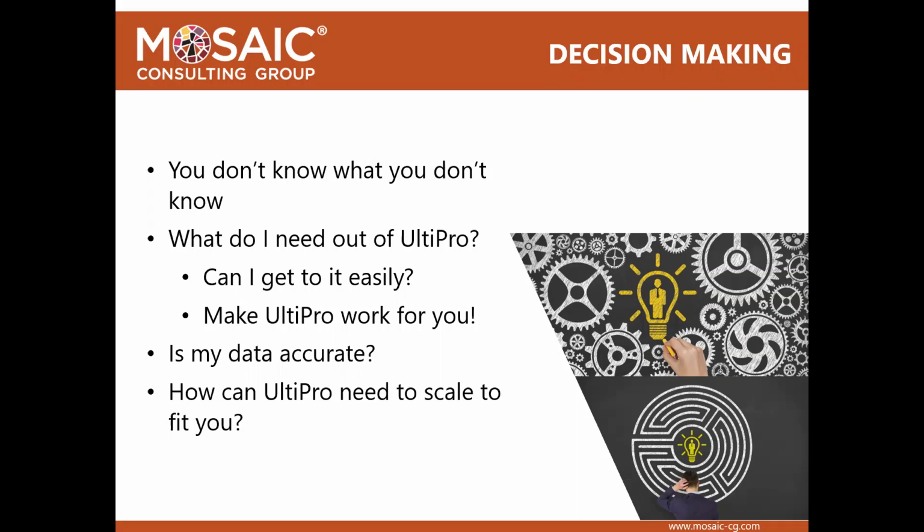Next, does your UltiPro solution interface with vendors to provide real-time and accurate data on your employees? If UltiPro is interfacing with your vendors, that's great news. But when was the last time you reviewed those interfaces? Are they still working correctly? Do they provide the data your vendors need? Or does your team still find themselves manipulating data before it is sent off?